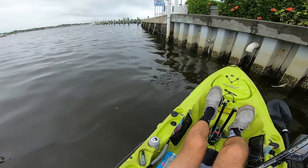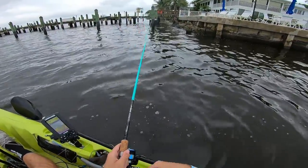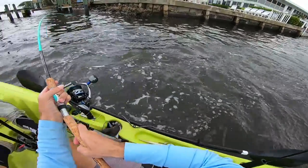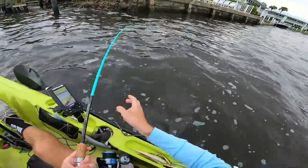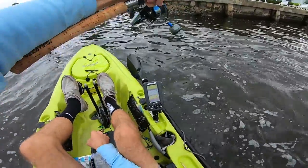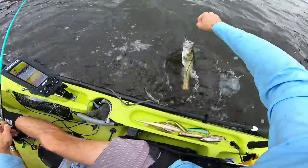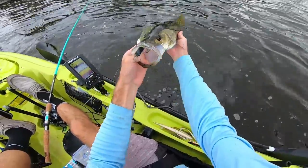Oh, there was a fish. Oh, just had a bite. There he is. Hey, we got a snook! Heck yeah, on the little jerk bait. He's jumping. Phew. He's so dark. Such a cool looking fish. There we go. Look at that pretty, pretty snook.